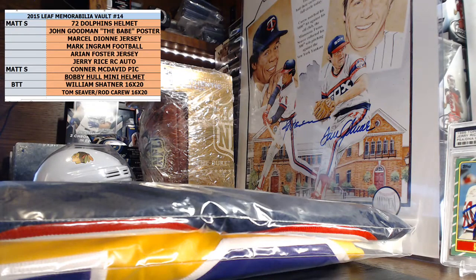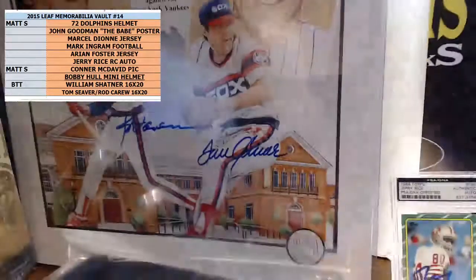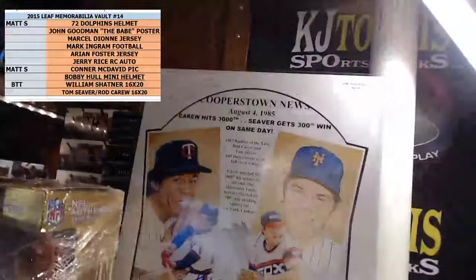Want to see the Tom Seaver, Rod Carew? That is PSA DNA, and it has a PSA DNA hologram. It's not their typical sticker. It's an actual hologram on that one, which is different. I haven't seen that in a long time.